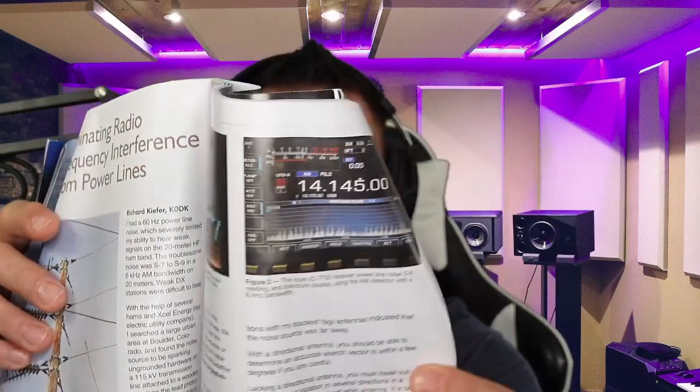And of course, while I thought of doing this video, I then read the latest QST magazine, and they were talking about it with the IC-7700. And even though they had spoken about it, I do still want to tell you my story about tracking down a source of noise with the IC-705.